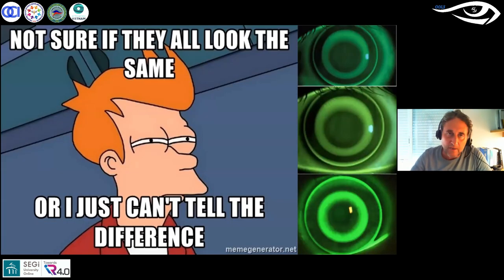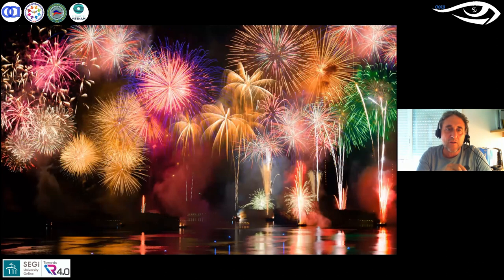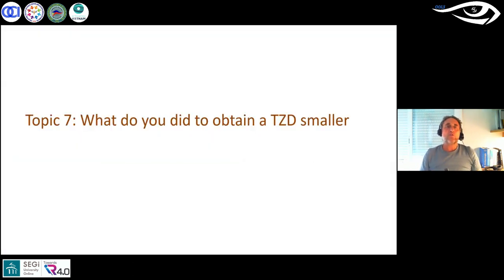So what happens with Ortho-K today? What happens today is that you are not able to see the difference between different lenses on the market. Ortho-K appeared 20 something years ago, but they are still looking the same. Ortho-K was created to correct myopia for far, and it has not changed for now. But today we want to control myopia, not correct myopia. It is not a refractive system, it is, but we want to make a health system there. The objective is different. So how can we obtain that smaller treatment zone diameter when you want?